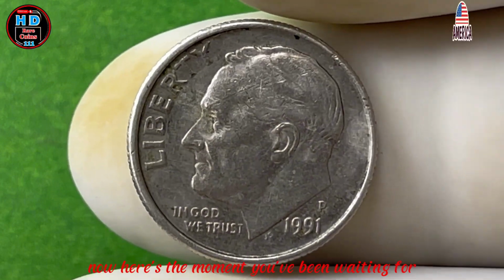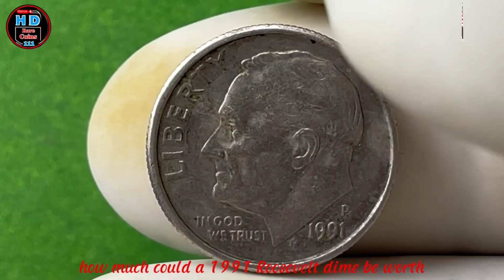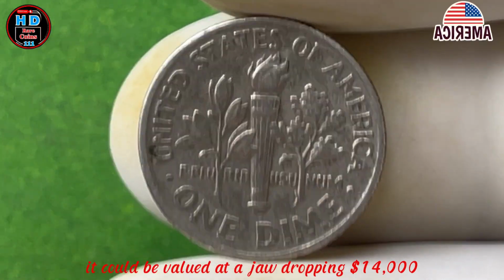Now, here's the moment you've been waiting for. How much could a 1991 Roosevelt dime be worth? If you have one in exceptional, mint-state condition, it could be valued at a jaw-dropping $14,000.